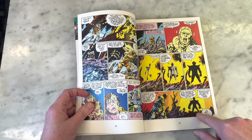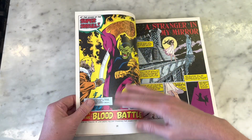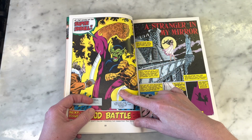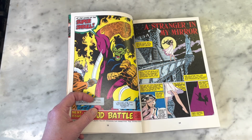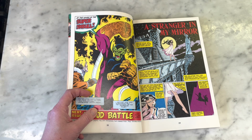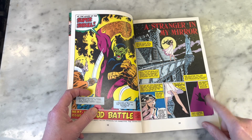I mean, do we not know that that's Super Skrull right there? Because John Byrne draws such an awesome Super Skrull. Look at that. Super Skrull, basically the shape-shifting alien. They should definitely do the Skrull invasion for the Marvel movies, if they want to adapt a good story. So here's a backup story of the origins of Alpha Flight.